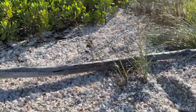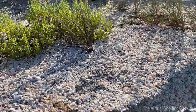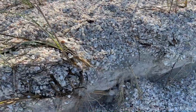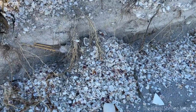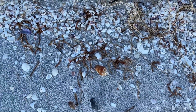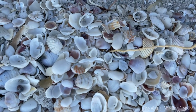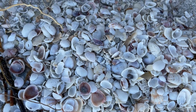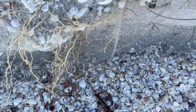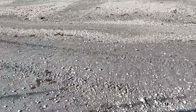So there's so many places to shell because you can go all the way up here into the dunes where shells ended up. And then you can also start to shell the wall where the shells are starting to fall down. Here's a big conch that ended up here. There's lots of kitten paws. Look at all the kitten paws here. Lots of kitten paws. There's a cardita over there. And then you've got the other rack lines that have formed.